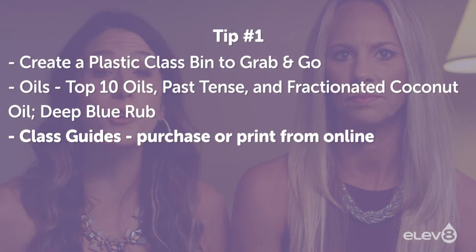The next thing that you want in your bin is class guides. You can add a pack of class guides to your bin, or you can print copies out from online. But if you're tight on finances or a class gets thrown on the books last minute, and you know how that goes, right? Yeah. I know how that goes. And you don't have class guides ordered, you don't even have to have them to have a crazy successful class. Follow the same outline. Get oils on people and make it interactive and conversational, but follow the outline still.